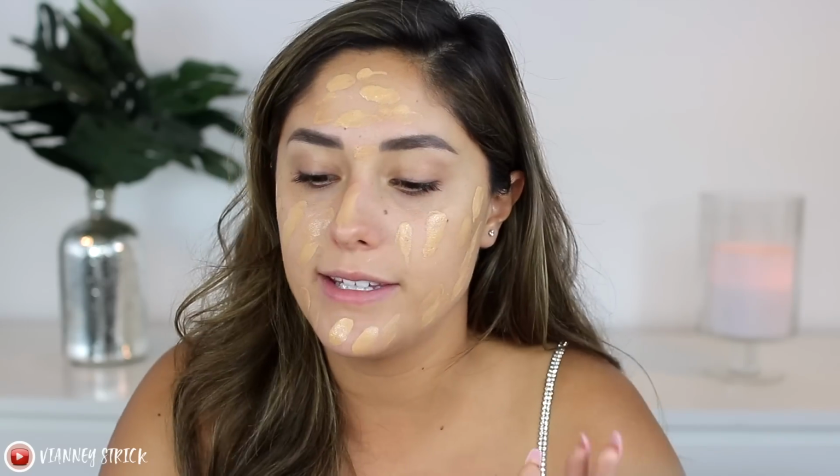My favorite way to blend it out is with a sponge. This is just the Wet n Wild sponge. While I'm blending this out, I just wanted to let you guys know that creams can work for so many different reasons. Even if you don't have dry skin, you can still use creams to have more of a dewy look, a more natural look. It's also a really nice way to add makeup to your bare skin because it has something to attach to, because it is a cream.